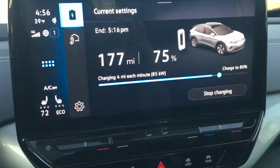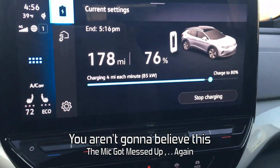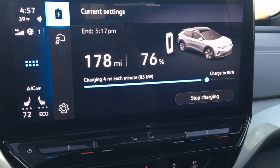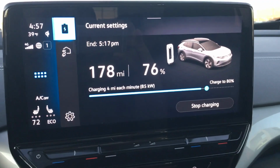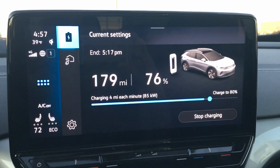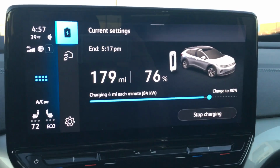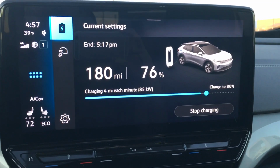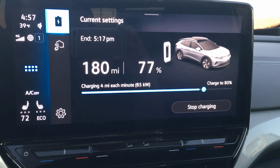Okay, at 75%, it's still doing 85 kilowatts. It's been hanging around there for most of the time after dropping down after 50%. So it's kind of like it ramped down and then shelved again, which is really great. And we're a couple minutes away. Again, look, it says end 5:17. So it's getting closer to reality. But it's going to be done in 3 minutes. It's not going to be another 20 minutes. So I don't know how this thing does math, but it's pretty bad at it.